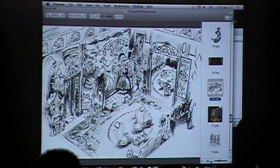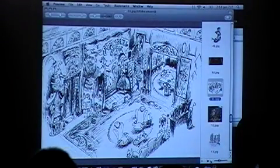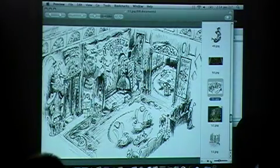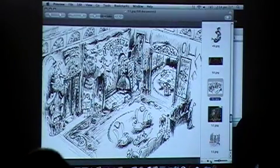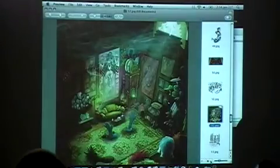And then this is a design of Spink and Forcible's apartment in the real world, with all of their old vaudeville stuff they've kept over the years, old posters and record players and costumes. And then I did a painting of it.